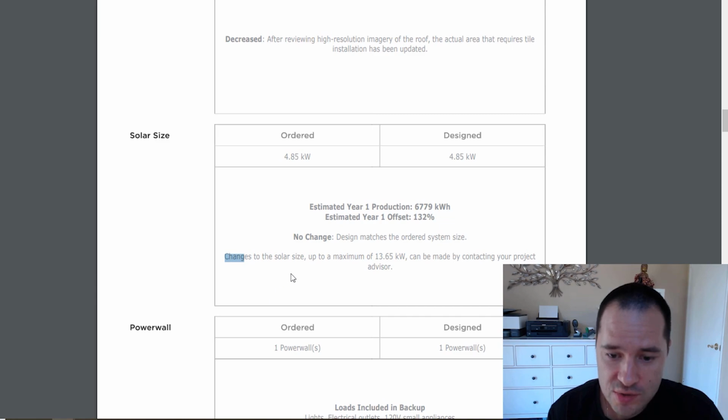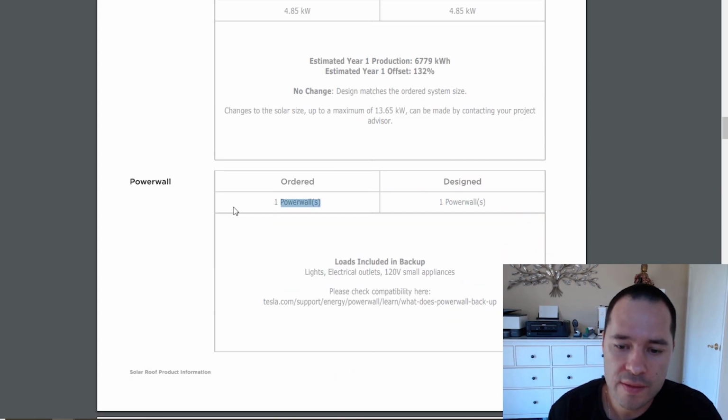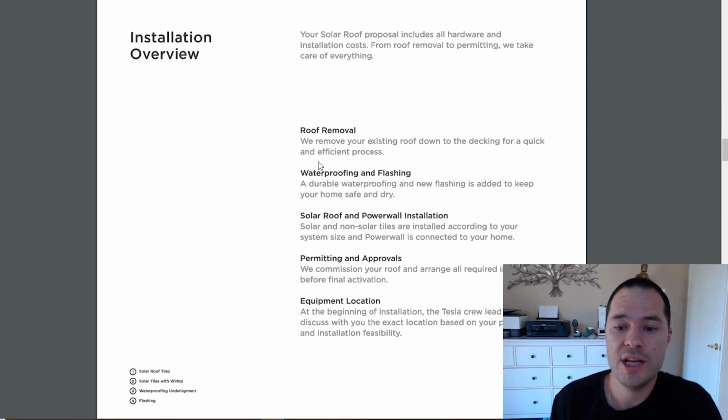Look at this. Changes to the solar size up to the maximum of 13.6 kilowatt can be made by contacting your project advisor. Might be due to the size of the roof. I had one Powerwall in there. That might also be changed, so we'll see. And then they give you a quick installation overview.